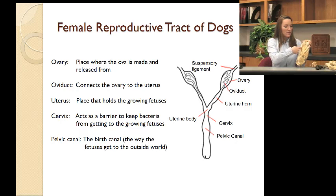And then you can see there's kind of like two long, almost string-like tubes coming down, making a Y. And those are the uterine horns. And to connect the ovary to the uterine horn, there's a little tiny tube called an oviduct. And so here we have the uterus. And that is the place that holds the growing fetuses or the growing puppies while the mother is pregnant. So you can see how this is really skinny. Well, actually it just stretches and gets very big and distended when the mother is pregnant.